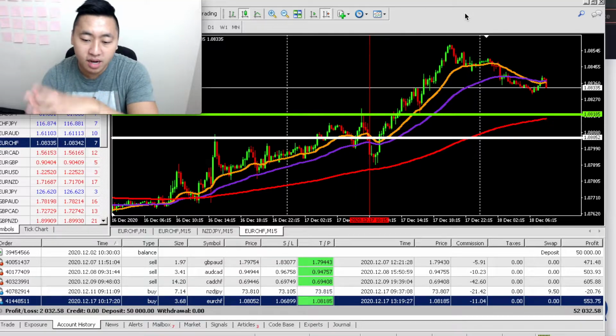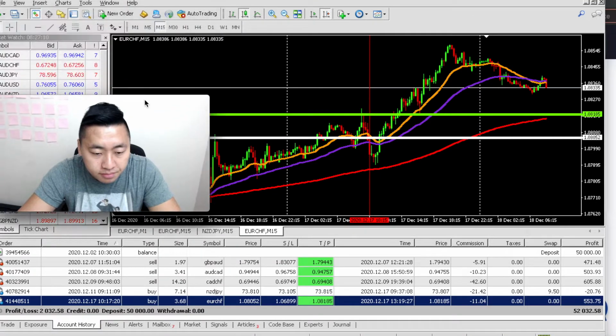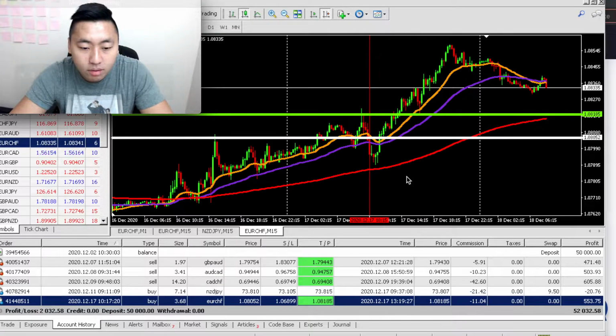So if you look at all the time frames, let me see how many there are. 1, 2, 3, 4, 5. 5 time frames, right? I at least need 4 out of 5 to be more confident that it will go my way, right?